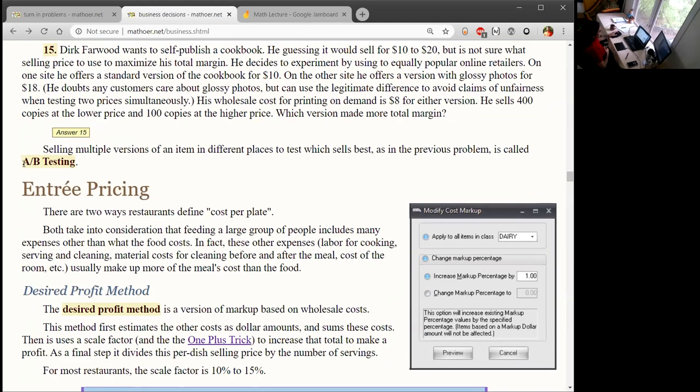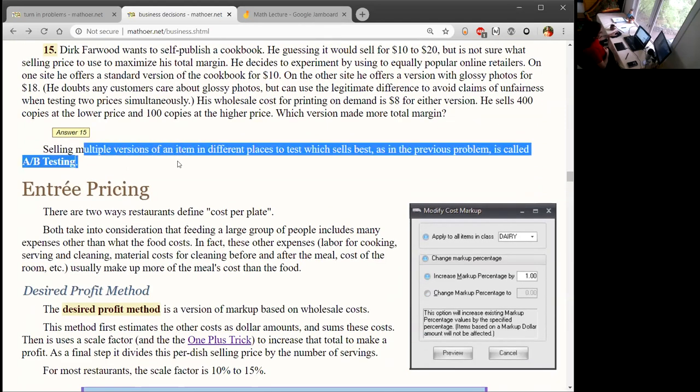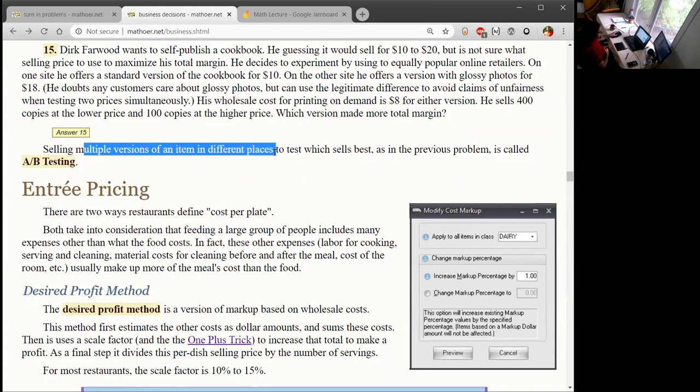There's also something called A/B testing, where you sell multiple versions of an item in different places and don't tell anyone. Should we sell this new cookbook at $5 or $7? So on one side of the river in Portland, we'll sell it at 5. On the other side, we'll sell it at 7. We'll see which sells better, and whatever works out to make us more profit, we'll switch to that. And in some cases, A/B testing is legitimate, and in other cases, it's against the law. There's some details that business owners will care about, but you can just know the word.